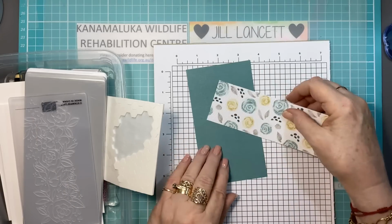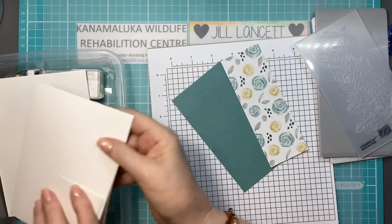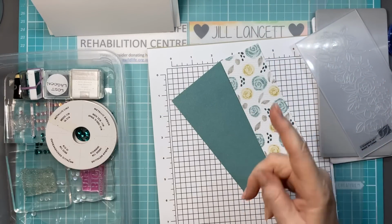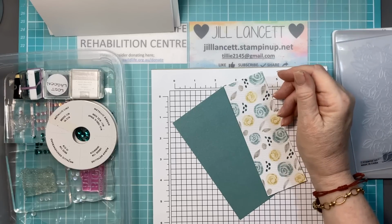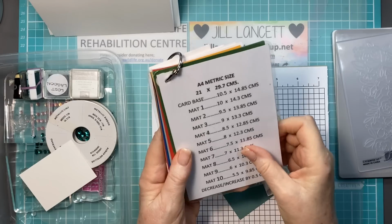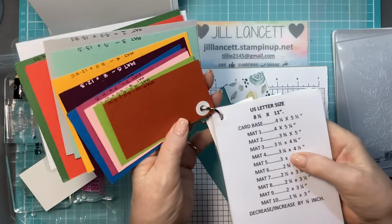Today I'm going to use the beautiful flowers. I've got the embossing folder all set up here. I have a basic white card and envelope in the standard of your country. Now, if you do not have my mat template, which at this point in time I cannot find, but I also have cut them up. So I have my metric size here, and then I have my US letter size. So when I'm creating, I can make sure that it's going to fit both card sizes.